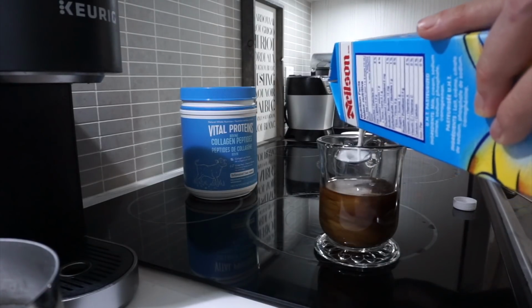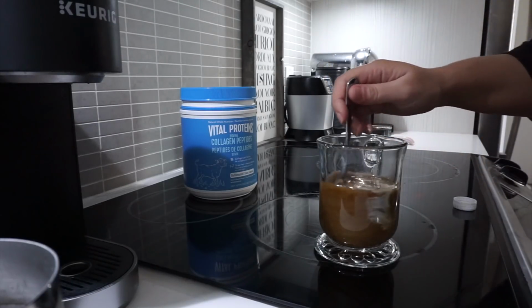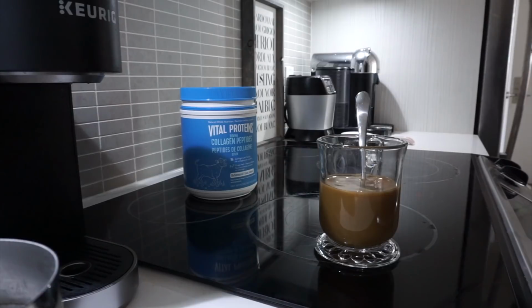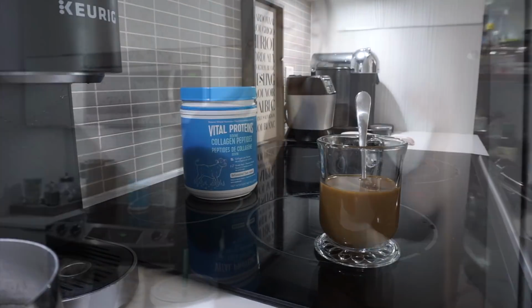It's 1. That's 2. So that's a 3-point coffee, and I really enjoy it. So I still will make sure I count all the points for it, but that's my coffee. Okay, so that is breakfast.